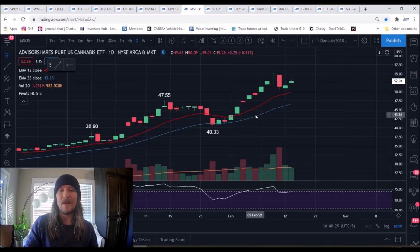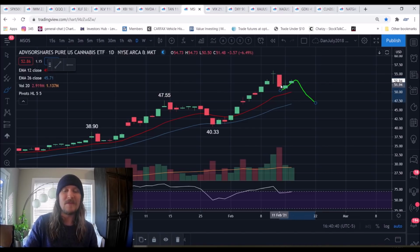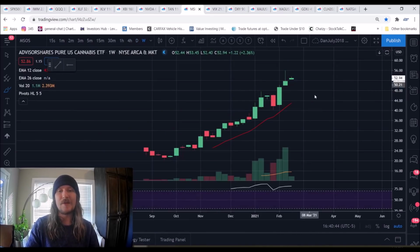MSOs for the US marijuana space, daily higher low has been set now at 50.50. And if the bears were going to get any follow through, we would have to see a lower high compared to 55.91 and then a bear break of 50.50 to confirm the daily downtrend and confirm further weekly consolidation.